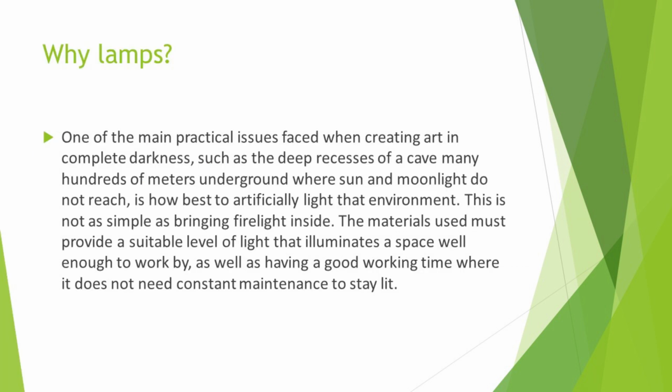One of the main practical issues faced when creating art in complete darkness, such as the deep recesses of a cave many hundreds of metres underground where sun and moonlight do not reach, is how best to artificially light that environment. This is not as simple as bringing firelight inside.